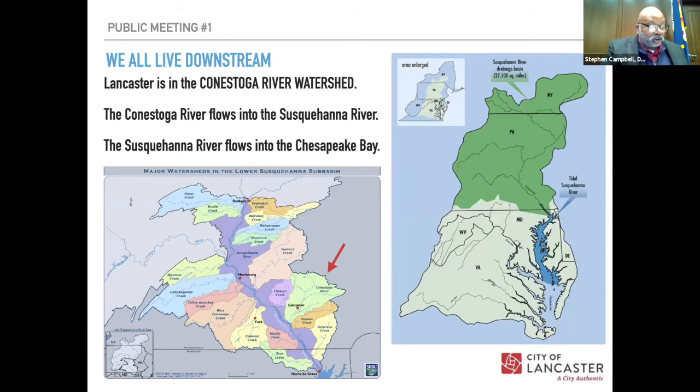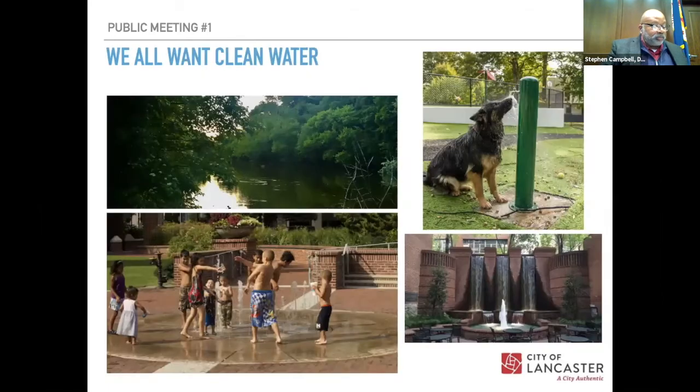Some of you have probably heard about the efforts to clean up the bay, an effort that has been going on for many years and will continue for many more. My point in telling you this is to demonstrate Lancaster's place in the region as it relates to these waterways, and that matters because we live downstream. We all want clean water, so we need to be mindful of how what we do affects others. Now, let's look at how Lancaster is connected to and impacts the Conestoga River.